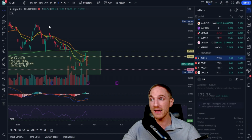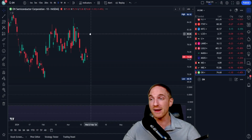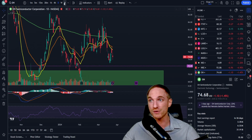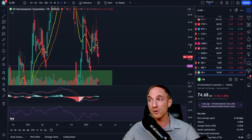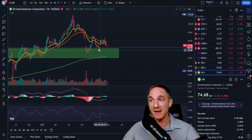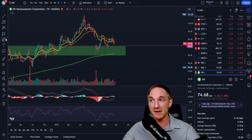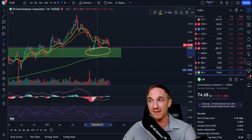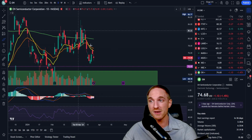Now, the next one we were looking at here, guys, was a combo play. We were looking at ON Semiconductors and AMD. Let's cover ON Semiconductors first. So ON Semiconductors, we were looking for a little bit of a dip down here into our big green box, which is the sweet spot, in my opinion, for this stock. And we were really looking as close as possible to $71 or $70 to really get into this support zone. Now, what did ON Semiconductor do last week?